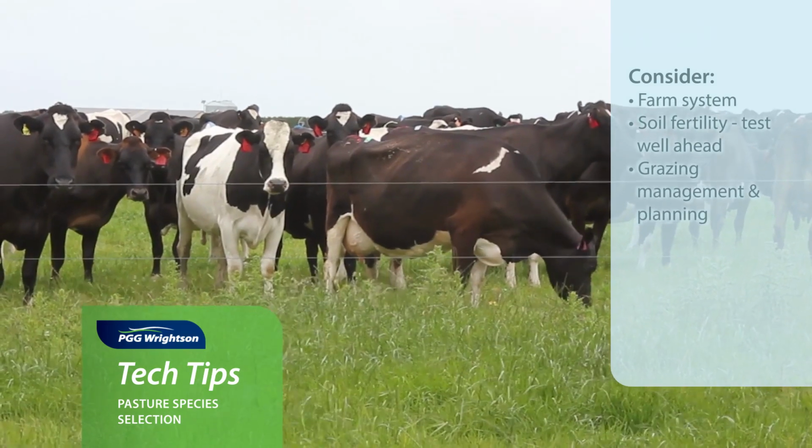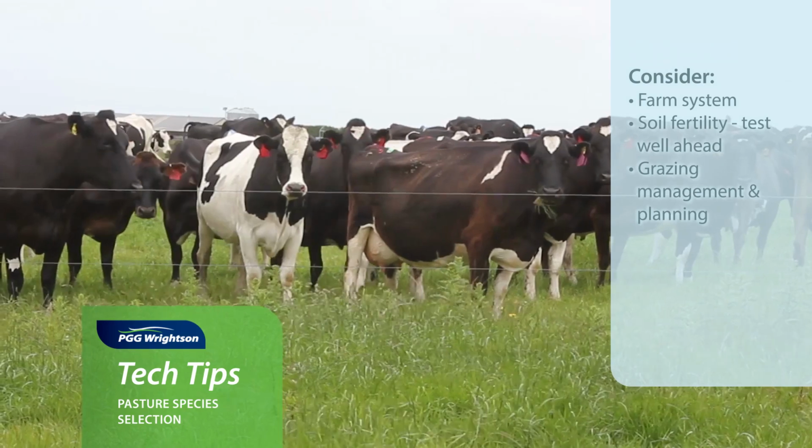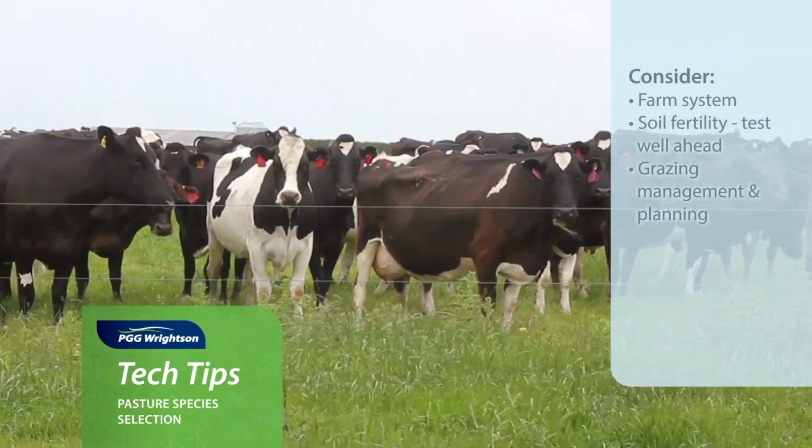Grazing management and planning. Are you going to be hard grazed, set stocked? Or are you looking at a rotational grazing situation? And that will change also the species that you're doing.